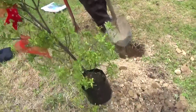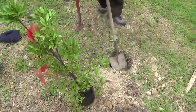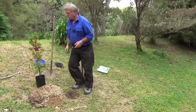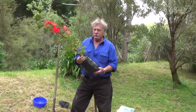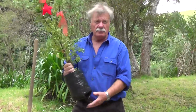Just dig a hole a wee bit bigger than the bag and just keep the soil in the bottom of the hole loosened up so that the roots can spread out through it. I've already soaked the tree. I've got a bit more water to put on it. It never rains here, so it's best to wet the tree before you put it in the hole, then you can firm it up.